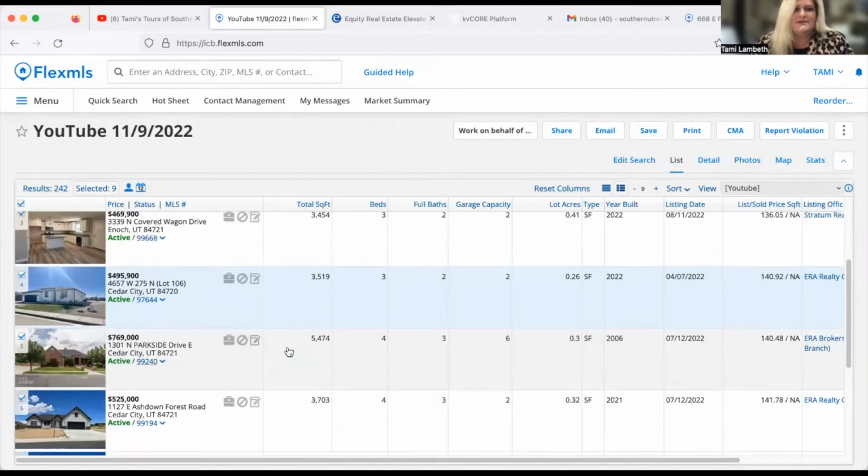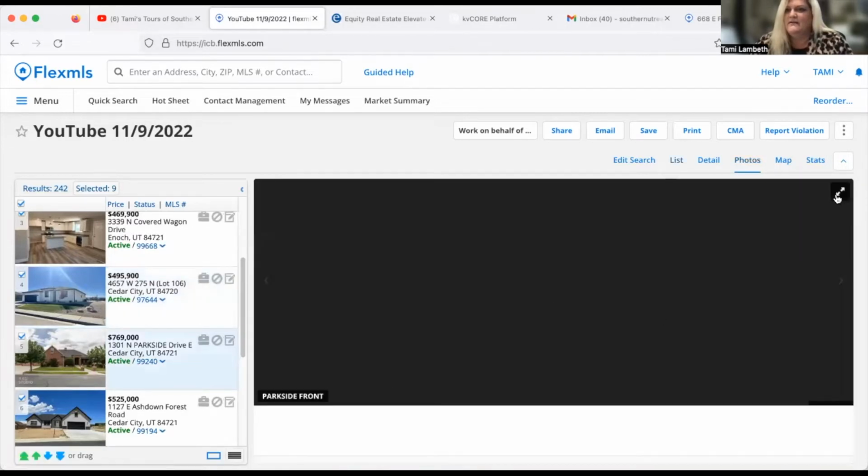Okay, now on this next one, it is 5,474 square feet. Oh, let's start over. This one is $769,000 on 5,474 square feet with a 4-bedroom, 3 full baths, and 6-car garage capacity on a 0.30 acre lot. And this was built in 2006. And it's for $140.48 per square foot. Now, this one is located on the golf course.